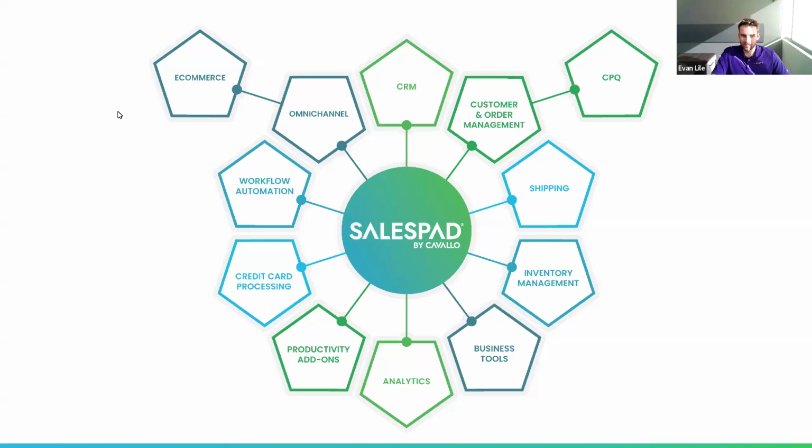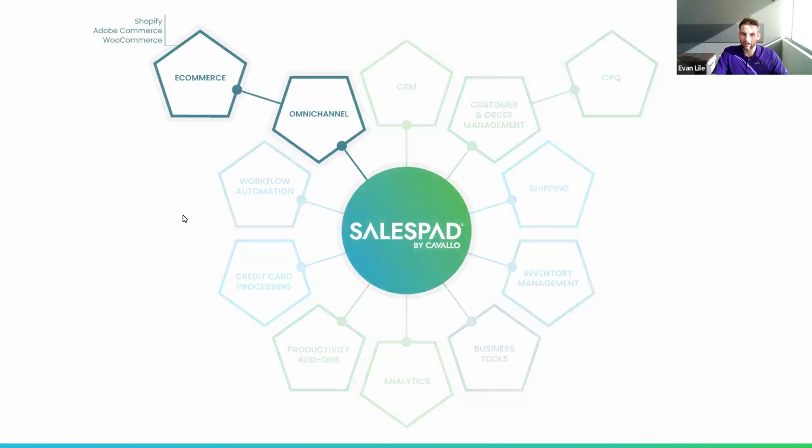Taking a look at this next slide here, we're looking at our wheel of products, and you can see how SalesPad allows businesses to fill a number of gaps found in GP. So GP is kind of that base layer. SalesPad will sit right on top of that. And then we offer a number of different solutions from there, from CRM to inventory management to analytics. We really help fill those gaps in GP for distributors. Today, we'll focus on our omni-channel options and more specifically, our e-commerce integrations.